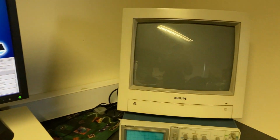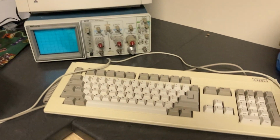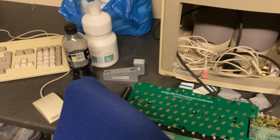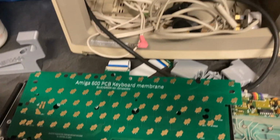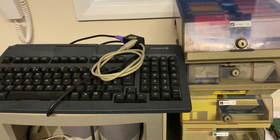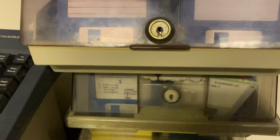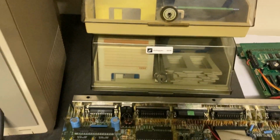We also had the Philips monitor. There's an oscilloscope, a nice Amiga 2000 keyboard, and then there were a few things for sale as well. So we had this membrane, which was pretty cool, and then we also had an old monitor, an old keyboard. There's floppy drives. There's always bits that other people want, and they want to share with the group, and it's pretty awesome. There's a little internal market going on.